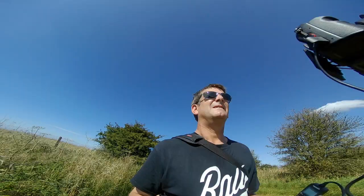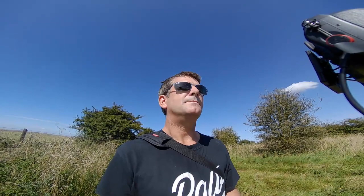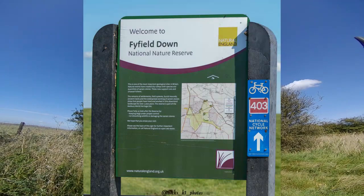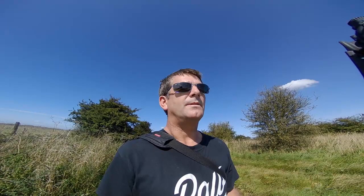Stopped again on the Ridgeway. Found some what we think are the sarsen stones, the stones that were used to build a lot of Avebury and Stonehenge. There's a site just down here where they all came from, allegedly. So I've managed to get them in the frame along with the Ridgeway tracks. Once the cyclists are out of the way, we can take the shot.